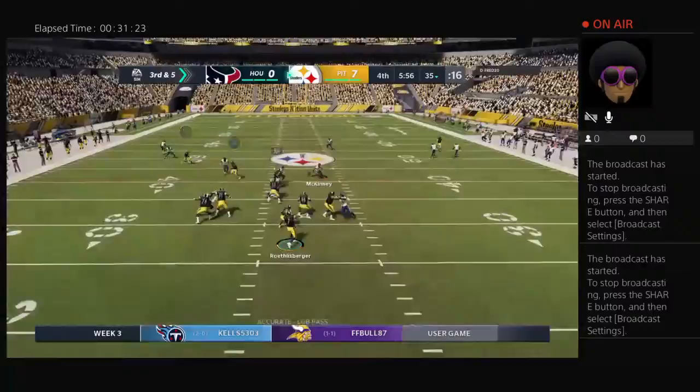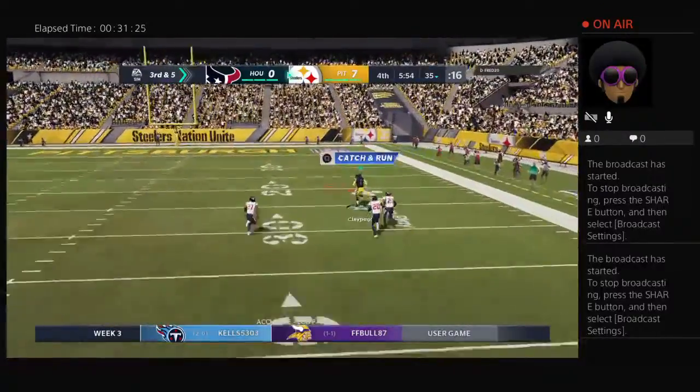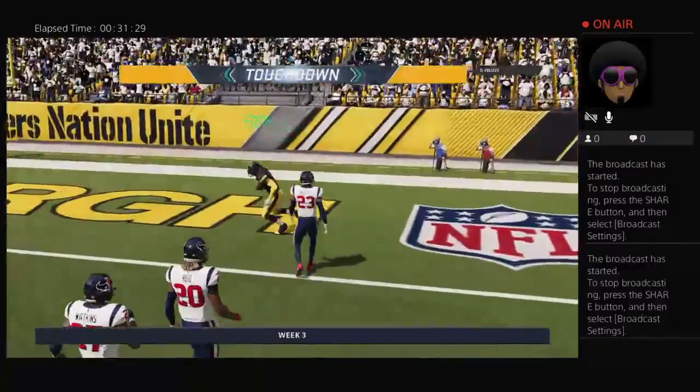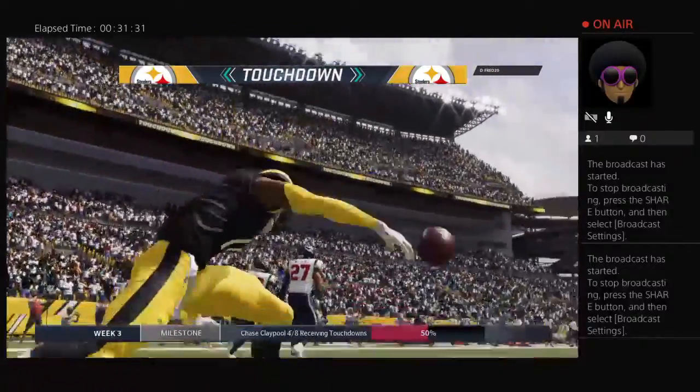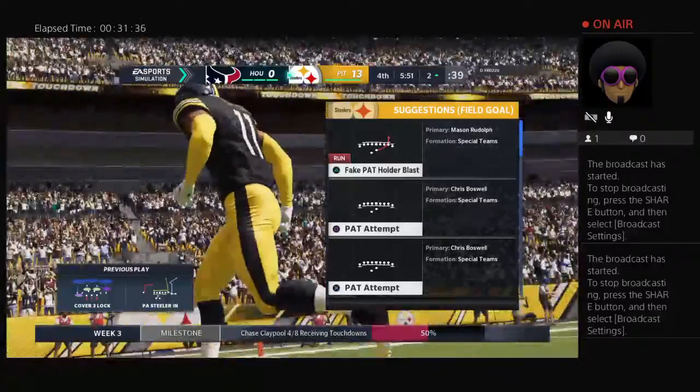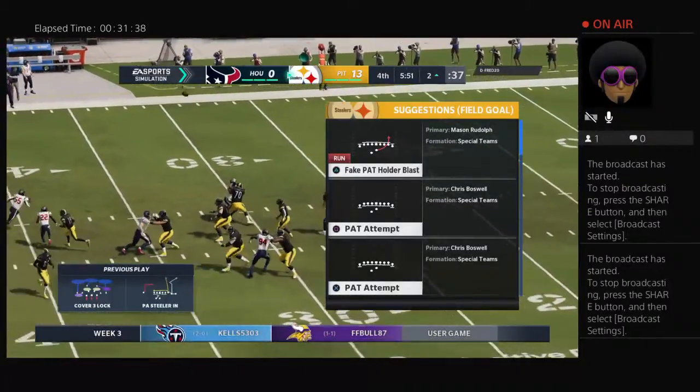They go play action now. Roethlisberger. He's going to float this one deep. That's caught inside the 20. And into the end zone. Touchdown, Pittsburgh. Chase Claypool, his fourth touchdown on the year.